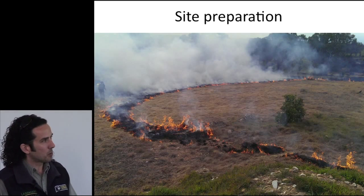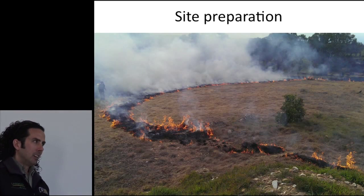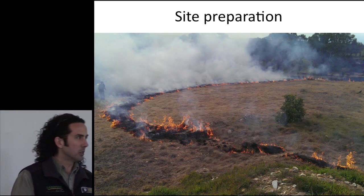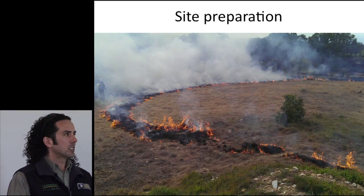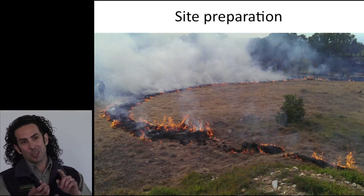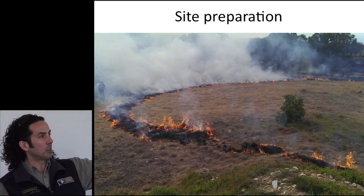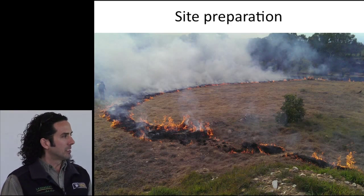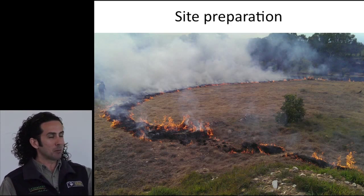Okay, site preparation. So many ways to prepare your site, as we've heard from Ian and Bob. What we like to do, or what we've done in this project at this point, is herbicide. This is a complete knockdown where we're killing everything that's there because it's all exotic, except for a couple of species that I can see, but we're not burning them.